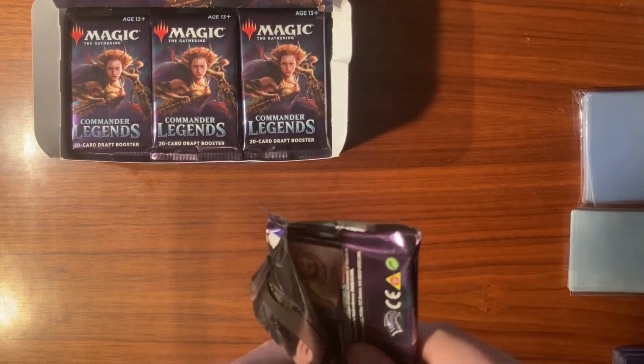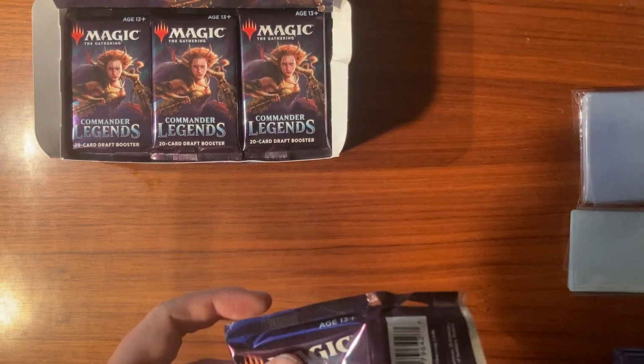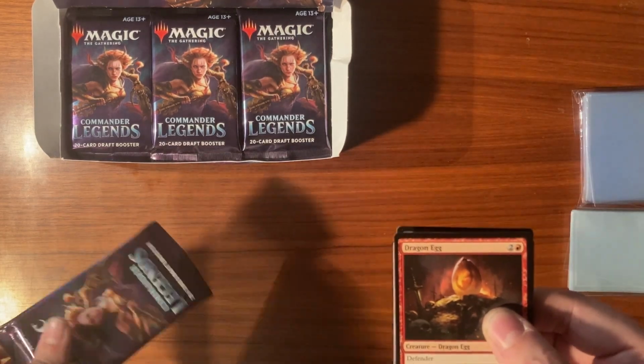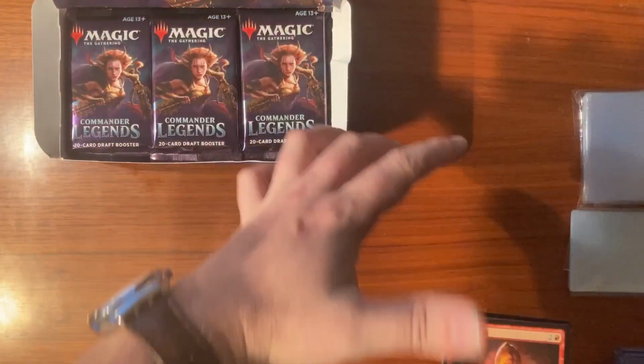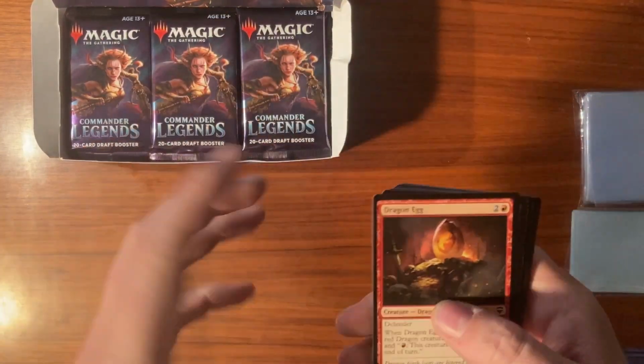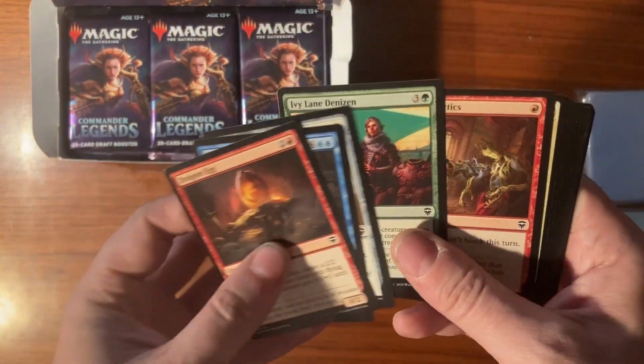Three Visits and Thought Vessel. I don't know about commons, actually. I think things like Arcane Denial, Dragon Egg, I think that's kind of solid. Arcane Denial and things like that are only in the Commander product for this set. So, we'll just open a few packs, see how we like it.